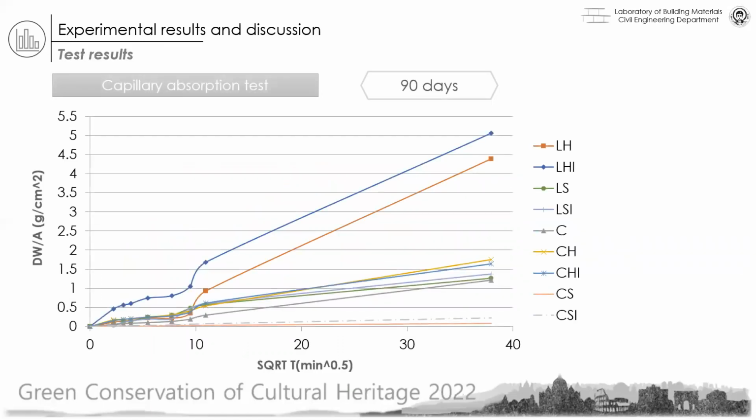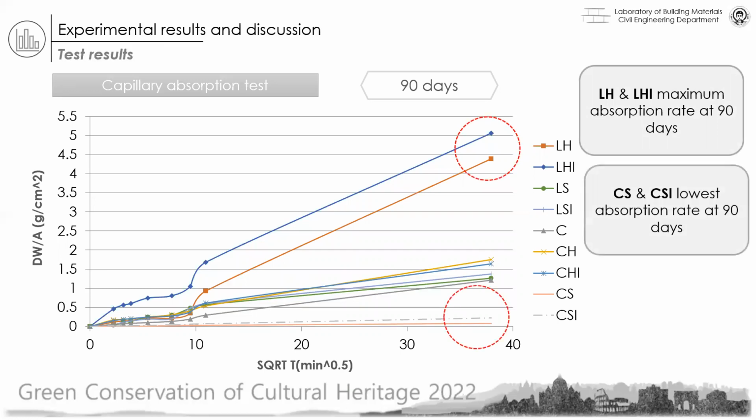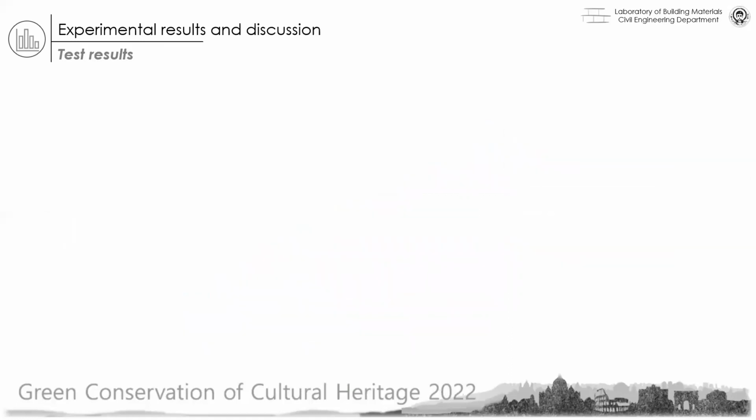At 90 days, however, things tend to differ, since LS and LSI mortars presented the maximum absorption rate, while CS and CSI presented the lowest. However, as can be seen here, the capillary coefficient for both ages calculated according to EN 1015-18, LS and LSI mortars show the highest values of C due to higher absorption rate at 90 minutes. That's actually a bit different from the chart shown before.